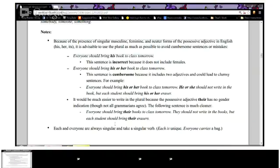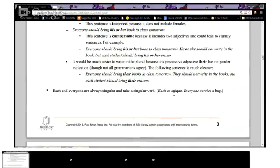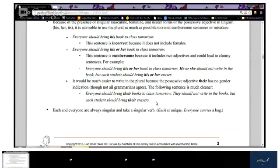Each and everyone are always singular and take a singular verb. Each is unique. Everyone carries a pen. Okay, good. All right, so each is unique. So this is a very, very important concept to remember, class. We do not have a good way to say plural you.